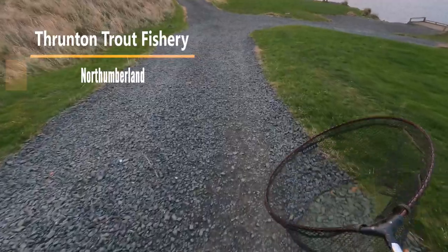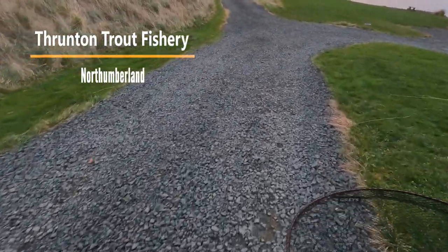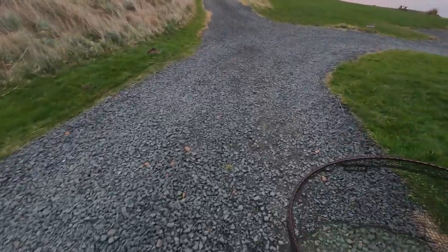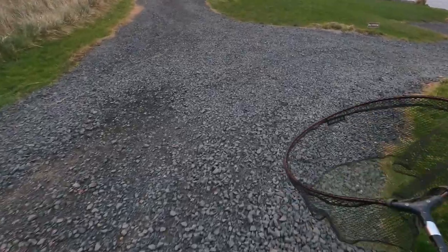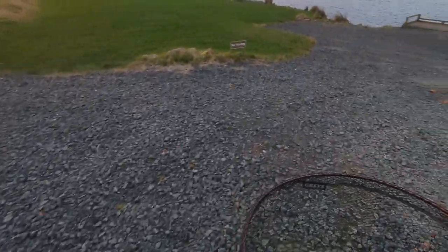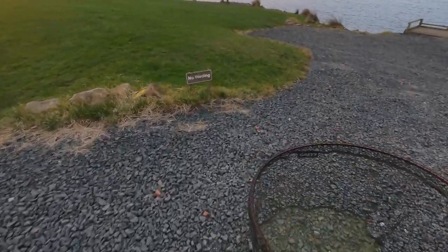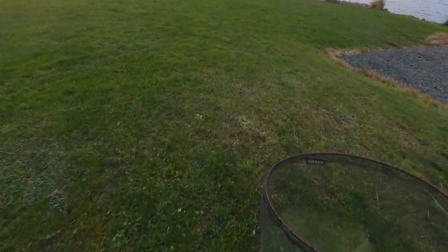Today we're at Thrunton, up in Northumberland. Bit of a change. It's quite a nice morning compared to yesterday. We had some massive windstorm which seemed to destroy everything. So I'm getting this spell in while I can, because the storm's due to come back again later this evening.